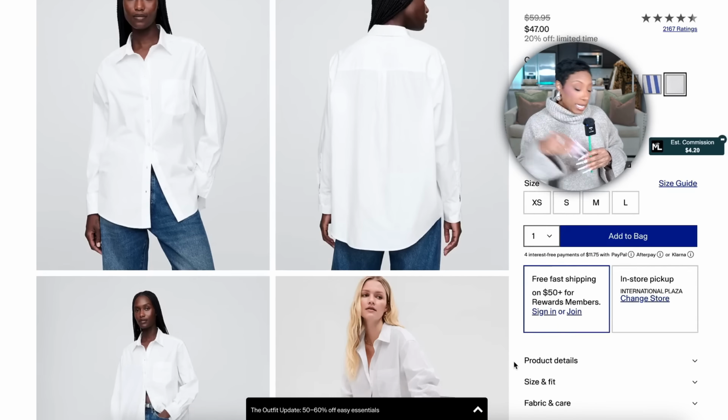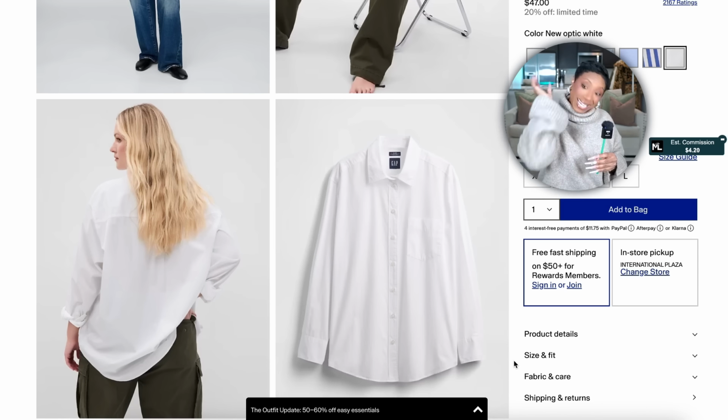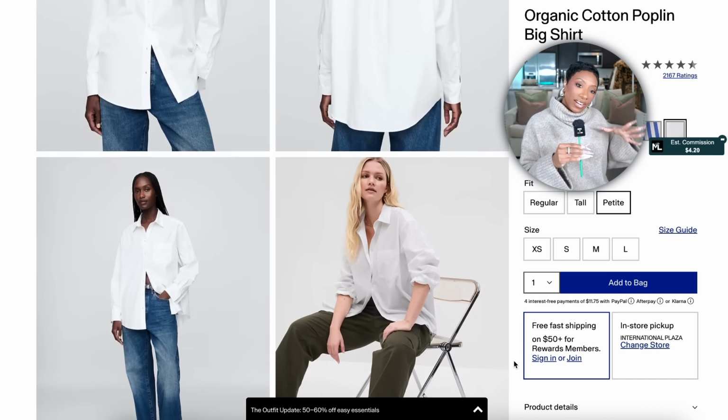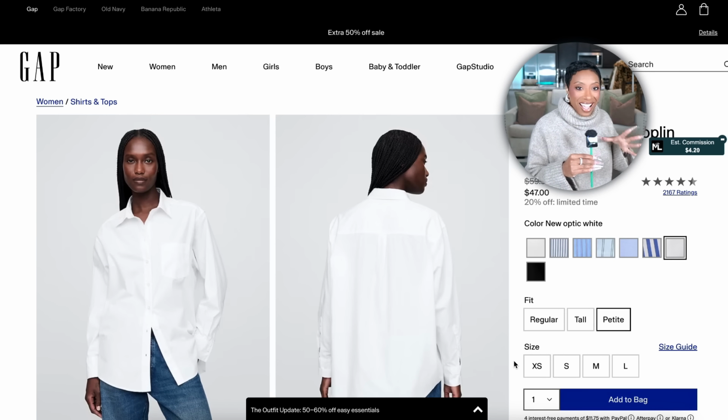And what do you need, class? What should you have already? A button down. What color should it be? White. Okay, we're gonna go over to Gap for probably the 1,000th time.